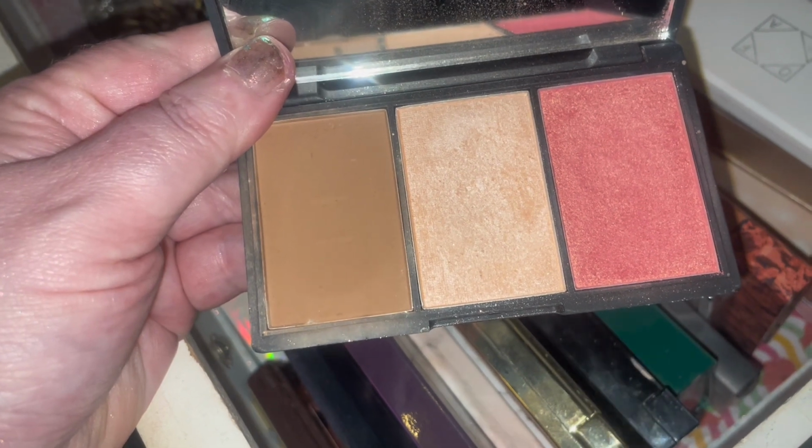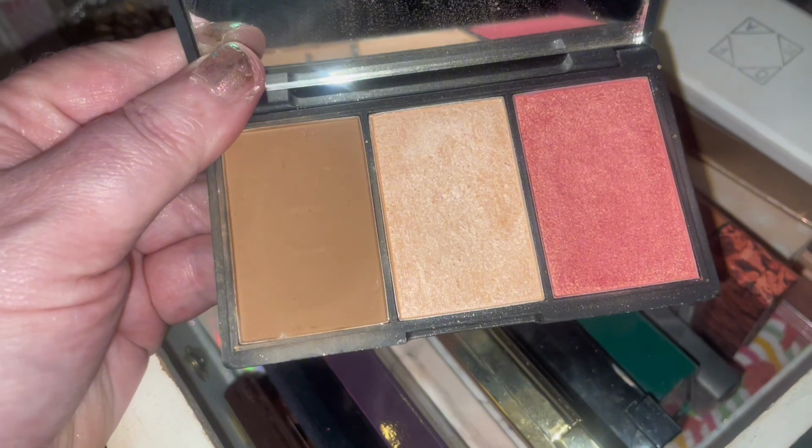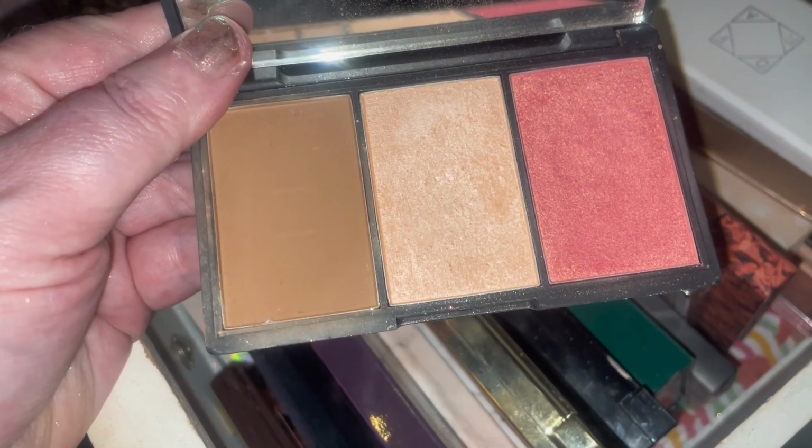I'm seeing everything I want to pull out for Shop My Stash next, but I'm going to start doing weekly Shop My Stashes rather than monthly anyway, just so that there's a bit of variety going on in my everyday lives.